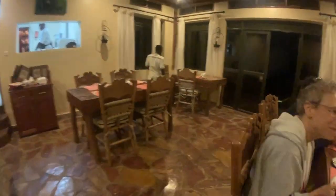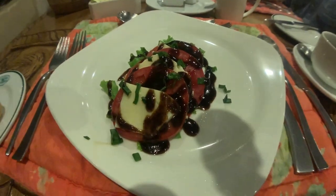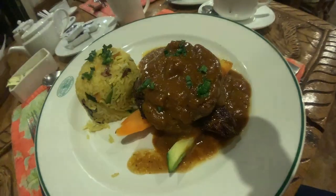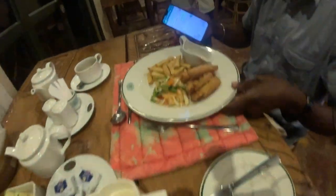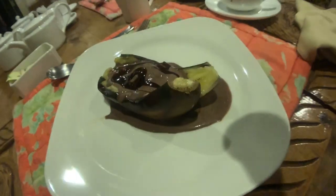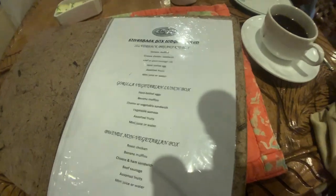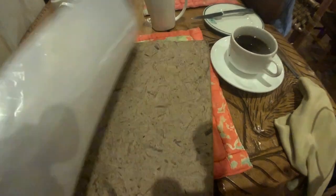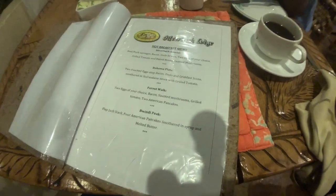Hi, this is the restaurant. This is the first starter. And this is the French onion soup. I had beef medallions tonight. What did you get? Oh, fish. I got a banana split for dessert. I totally forgot, we have to order a box lunch for our trek tomorrow. And then also we order our breakfast for before we leave.